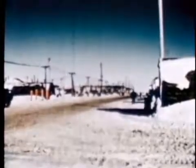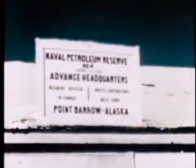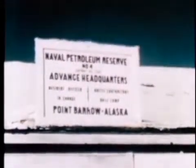Let's take a look at Point Barrow, since the expedition will be based here. Here is an official Navy camp with a resident officer in charge. The camp is under the jurisdiction of PET 4, the Navy project for developing petroleum reserves in this area. Other Arctic research projects, including the Arctic Research Laboratory, a weather station, and communication stations, are here. Thus, Point Barrow aids the military and commercial projects in carrying out the United States policy.